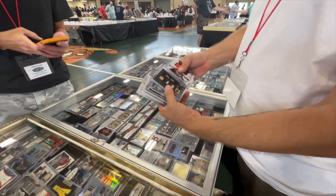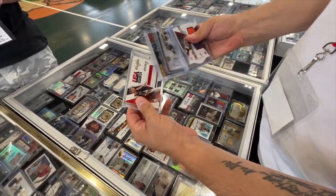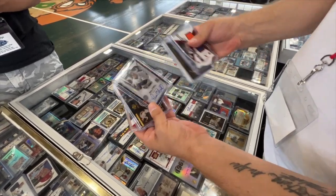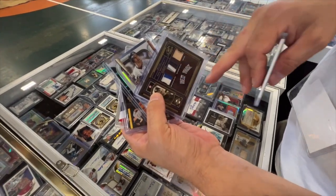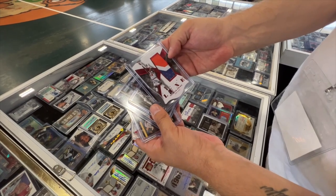So here, you want me to do the... Yep. Oh, yeah. So we got the Chris Mullen patch right here, three color. Nice Paul O'Neill, gold glove. O'Neill auto there. Sick Mattingly, prime jersey piece, number to 10. And a Ewing three color patch, number to 25.